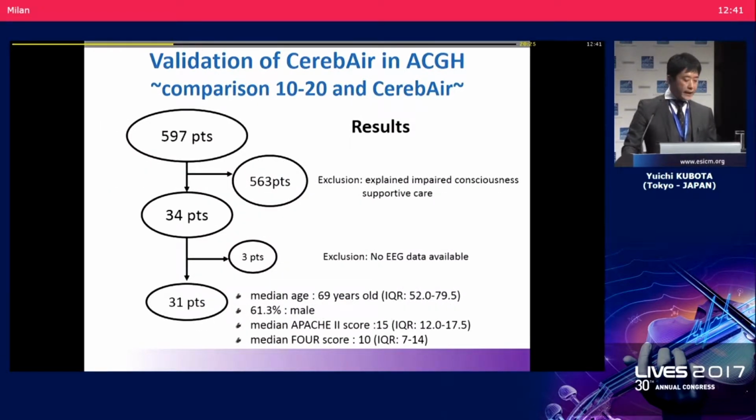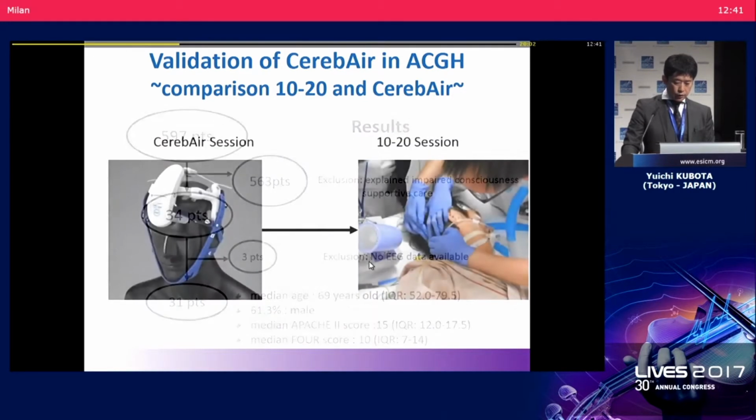So in this period, 597 patients were admitted. Then 34 patients were candidates for this study. Finally, 31 patients were included. So median age is 69 years old, 61.3% are male, median APACHE 2 score is 15, median 4 score is 10.